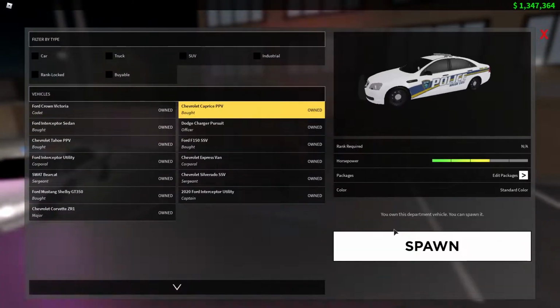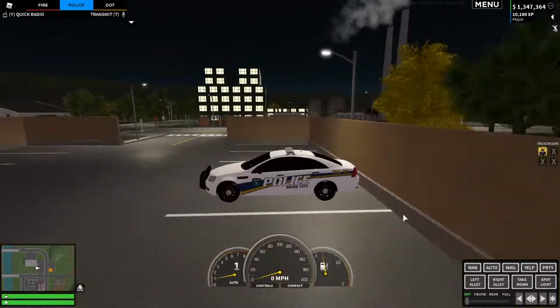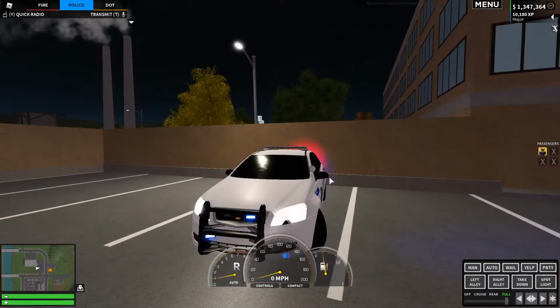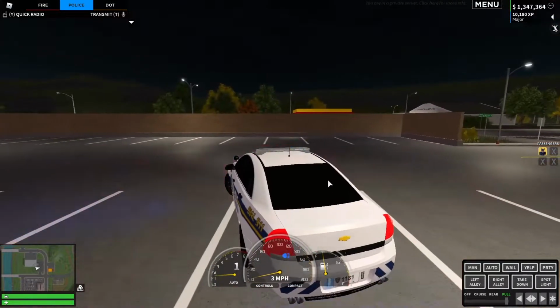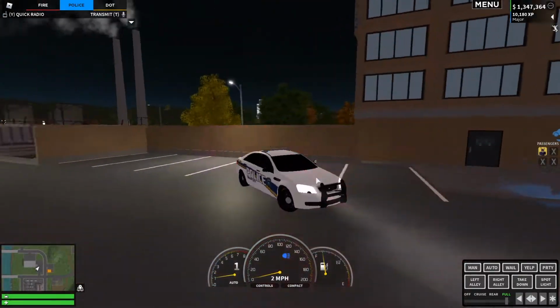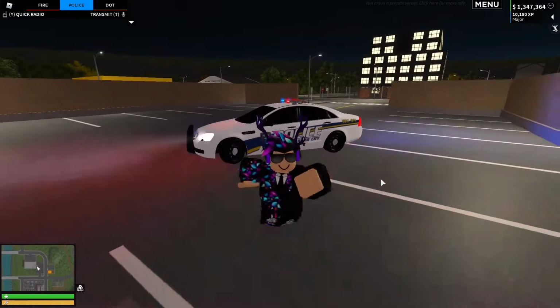Let's move on to the Chevy Caprice PPV. I believe that stands for Police Pursuit Vehicle. Again, like the Ford Crown Vic, all marked. So we have the ram bar and the spotlight. I remember I used to use this a lot before the speed was changed a little bit. But yeah, I think I should start using this thing because it does look pretty nice.